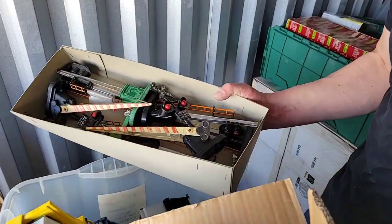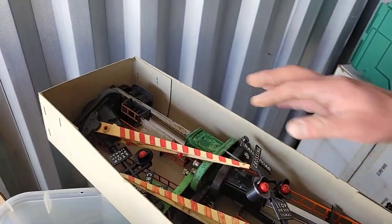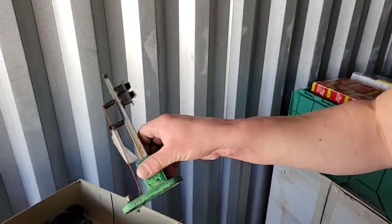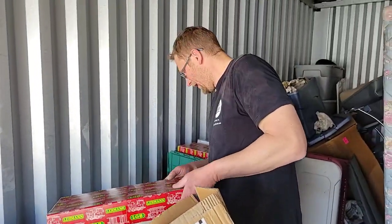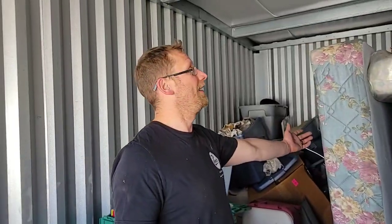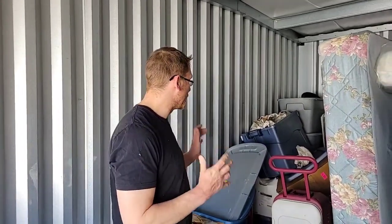Oh my gosh. It's all different signals. Some of those look old. Maybe we'll find some old trains in here, Shane, because these are old metal ones. Lionel Corp. Wow. Man, I'm getting excited. So we're finding trains, cars, furniture. All this stuff still to go through. Let's see what else we find. So much fun. I love these type of units, and I love when there's so much more to go through.